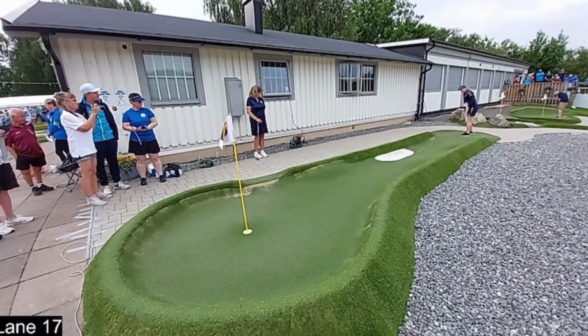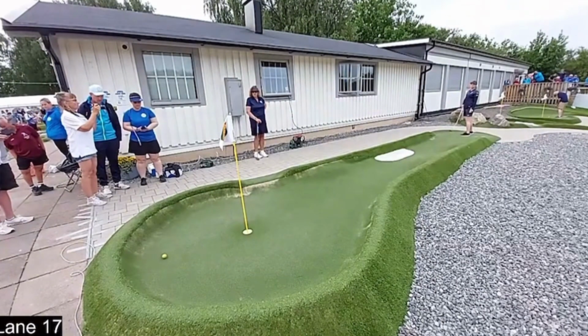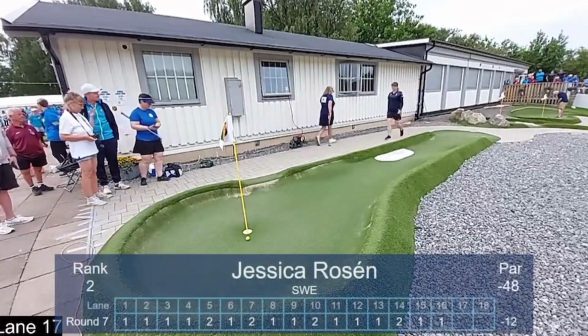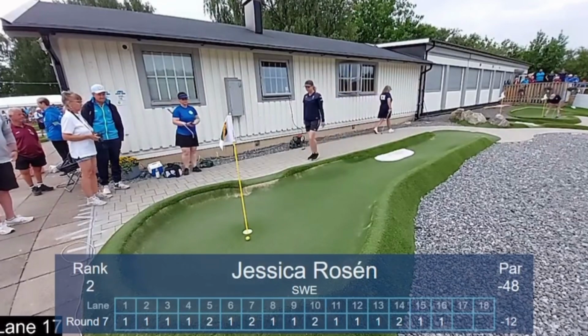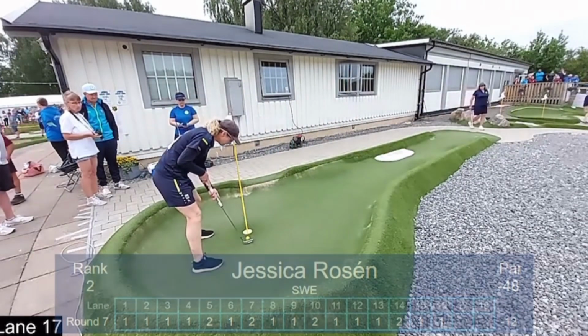It comes. This looks good. It looks perfect, right? No, too far to the right. But as you can see, that's her 5th miss this round. Yeah, she's playing really good. Yeah. Putting so much pressure.